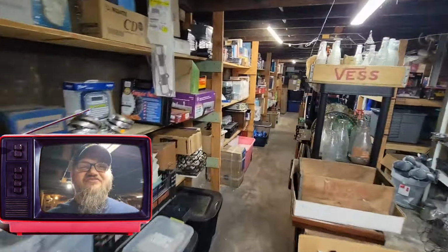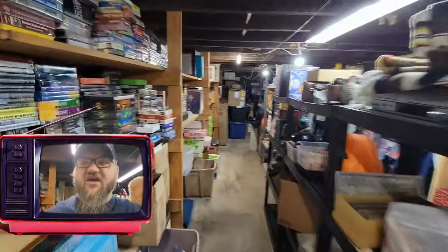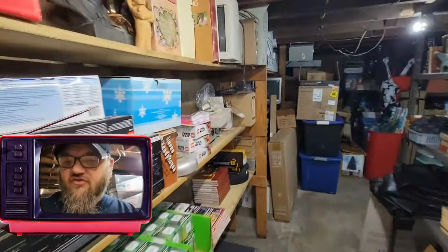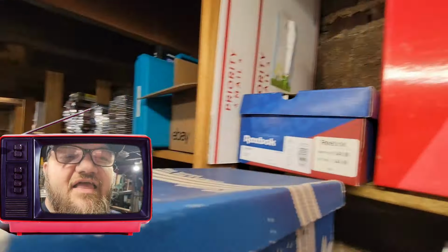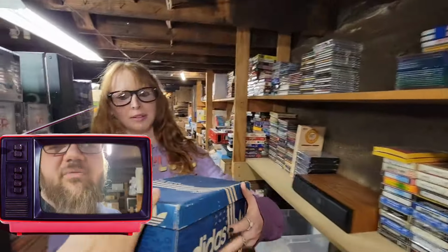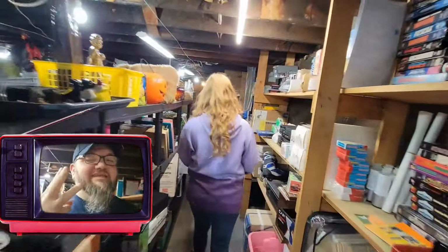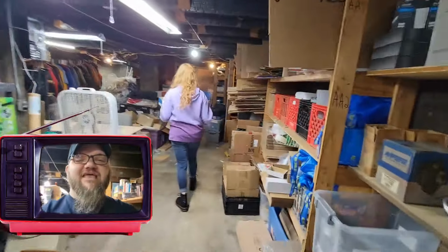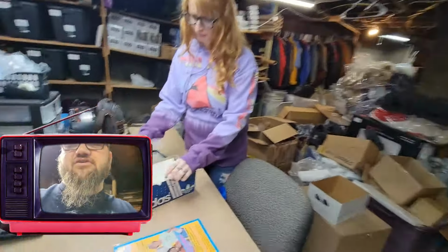Oh, I've been waiting for this day, people. I have had these shoes forever, and they would have sold by now. But unfortunately, here they are right here. There used to be a thing that people would do with Adidas. Adidas are known for having 3 stripes, and on these shoes, they accidentally, on purpose, took the 3rd stripe off of them.